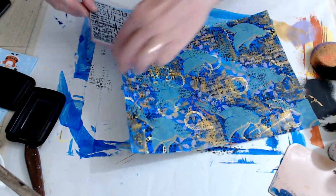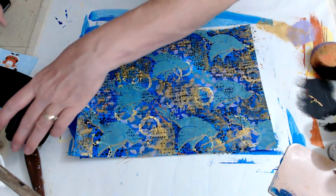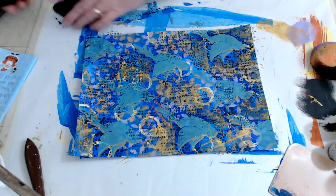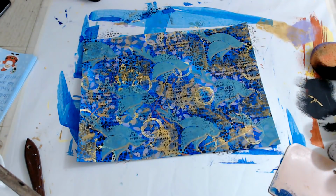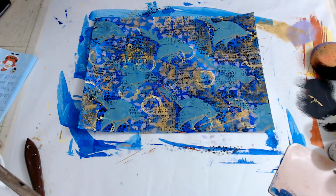All right, that's probably overkill on the text, but it'll be all right. I know how to make it work. All right, so add sparkle. Maybe I can add some sparkle to my birds. I'll dry that ink first.